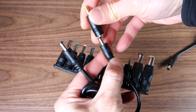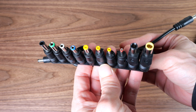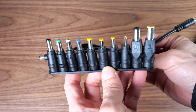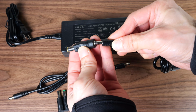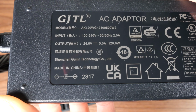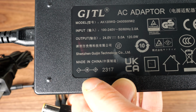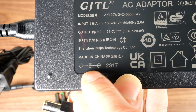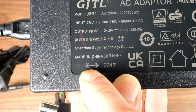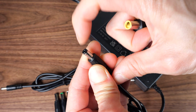All of these plug into this cable over here. So you just have to make sure the polarity is correct and that it accepts 12 volts. Interestingly, you can probably use this one on the AC adapter as well, but be careful, this is a 24-volt device. Additionally, to read the polarity, you look at this little symbol here, minus sign, and it points at the outer shell. Positive sign points at the middle. That means the outer is negative, the inner pin is positive.